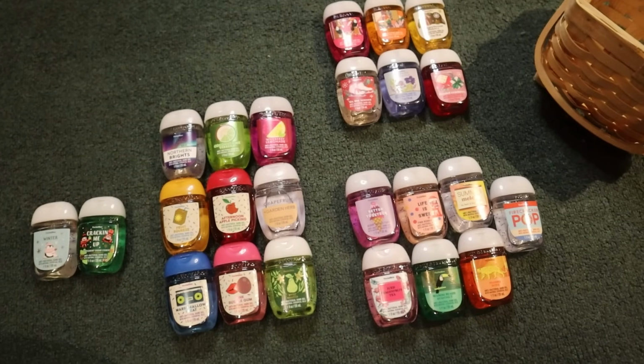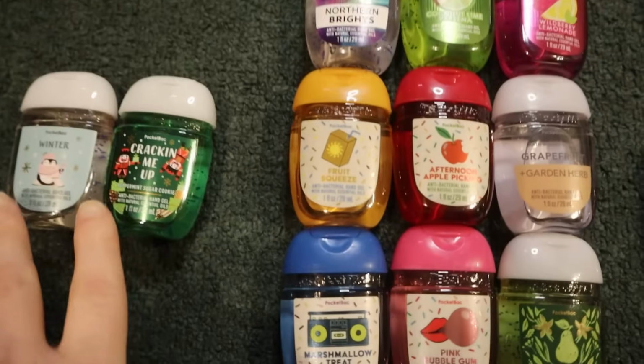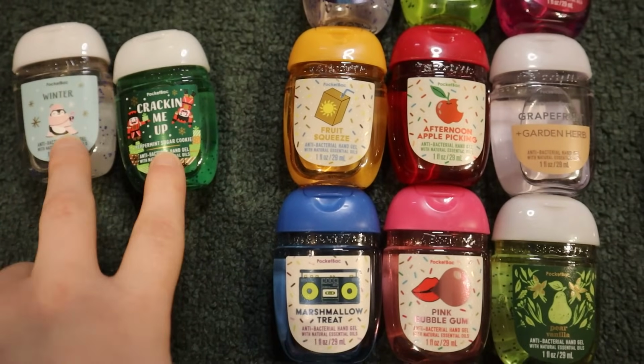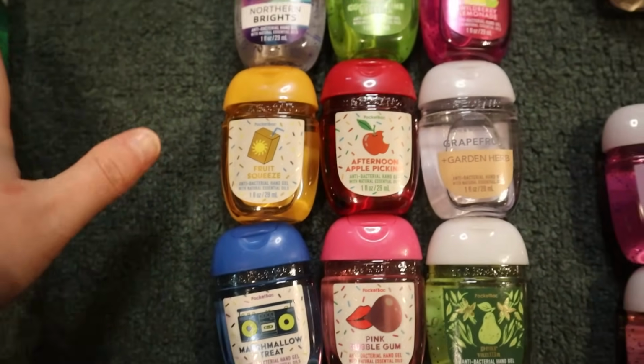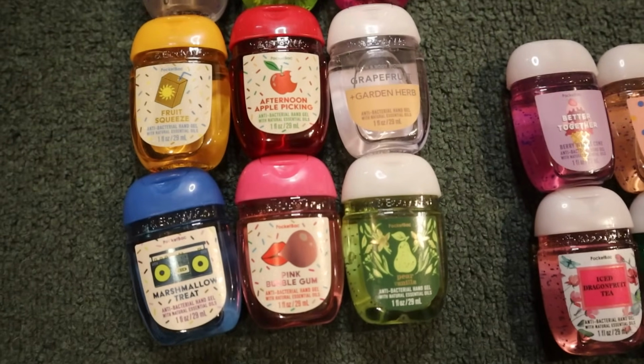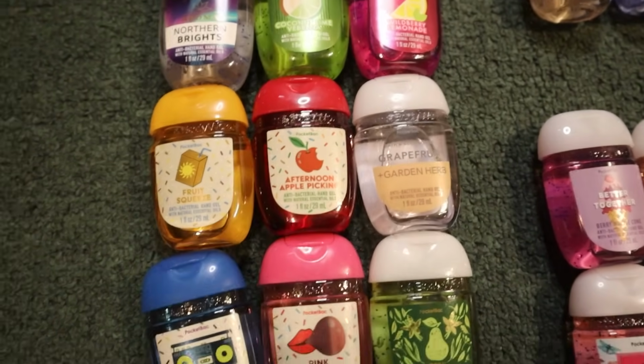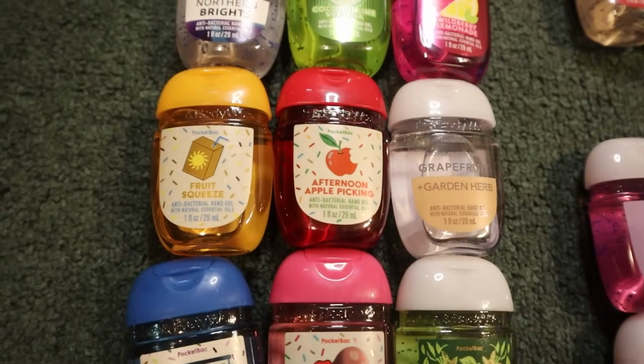All right, I have sorted the hand sanitizers. I've got a few different piles. So, expiration dates. These two just expired, so I'm going to declutter those. These ones are all fairly new, so these don't expire until well into 2025, which is a long time from now, so I'm going to put those right back into the basket.